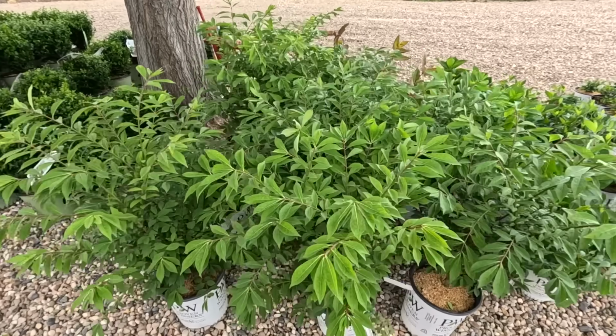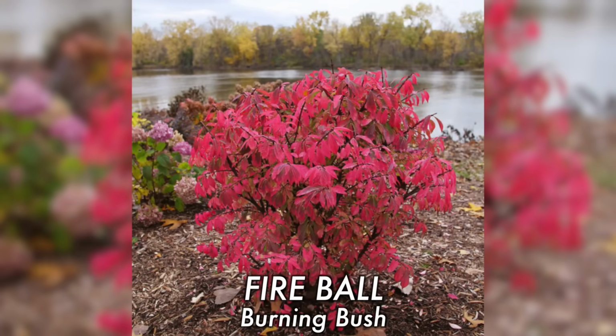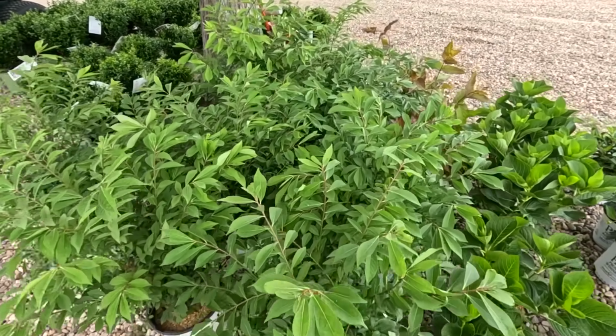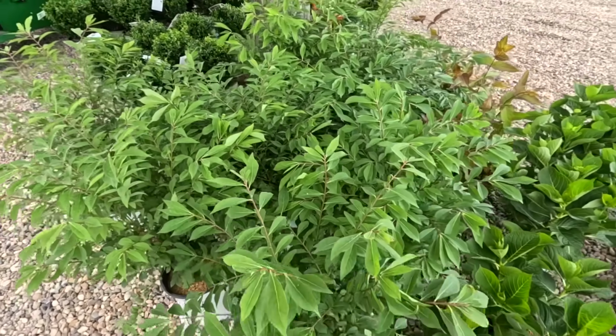And maybe we can pop a picture up on the screen of what these do in the fall, and then you will know exactly why I want them out in the landscape. They're just such an easy keeper. We can just let them grow to their full size, and then they can just be beautiful fall color. And really a nice green, just kind of normal looking shrub during the season.